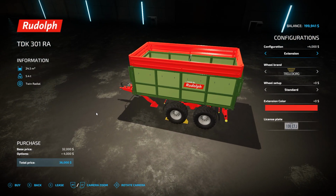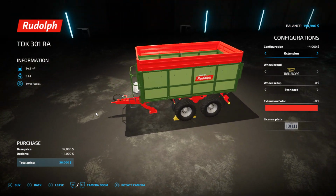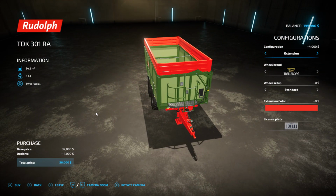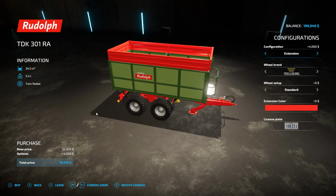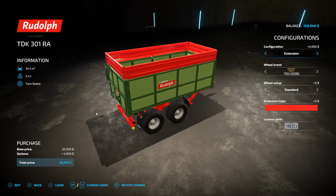I think we're just going to go with this trusted old Rudolph with the extension on it so we can do 24,000 liters. But it's $36,000. We're going to buy it. I got to save some money because we're going to have to lease a forage harvester to be able to chop that silage. So I really kind of need to think of that. Maybe I should try to find a wagon that'll do both. Let me see what else they have to choose from.